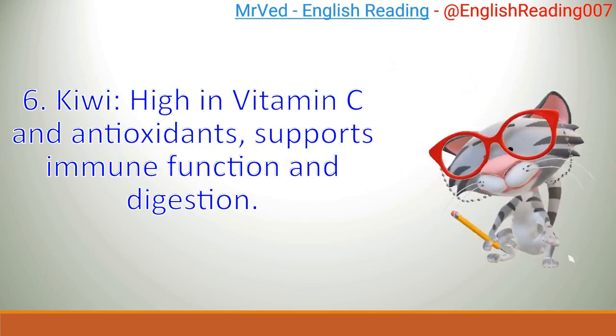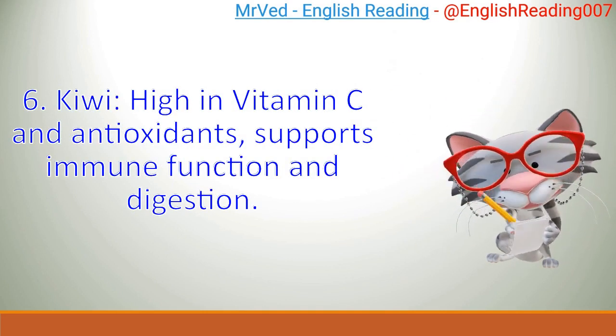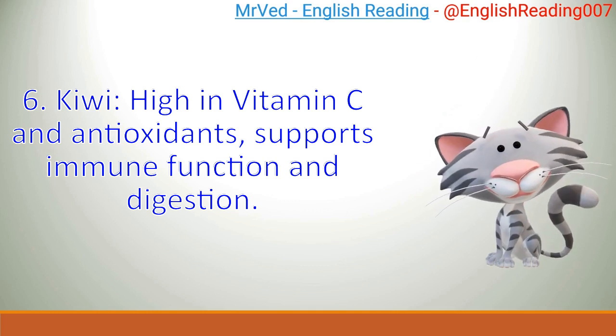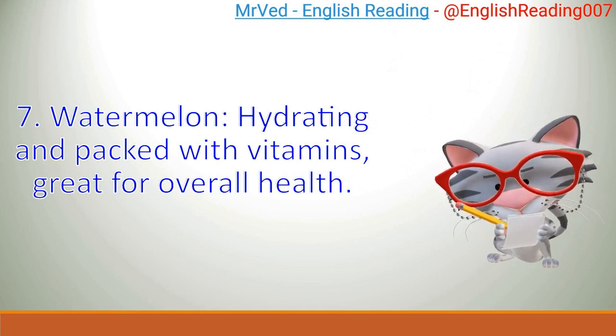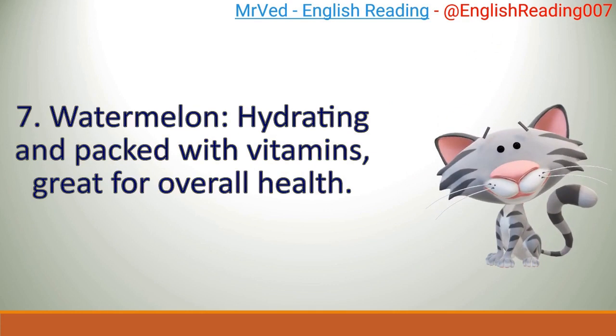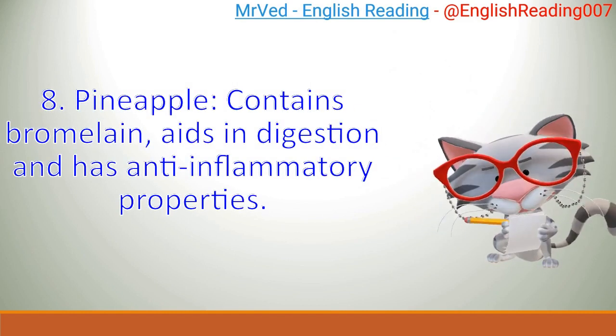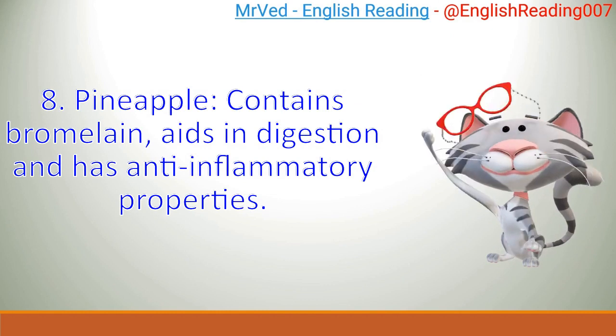6. Kiwi. High in vitamin C and antioxidants, supports immune function and digestion. 7. Watermelon. Hydrating and packed with vitamins, great for overall health. 8. Pineapple. Contains bromelain, aids in digestion and has anti-inflammatory properties.